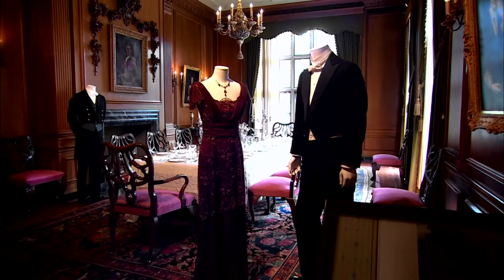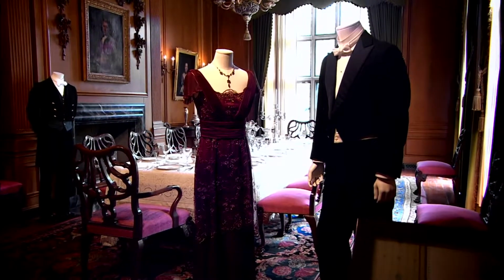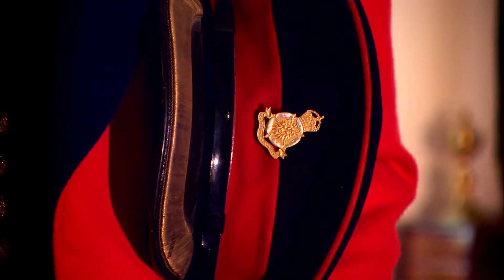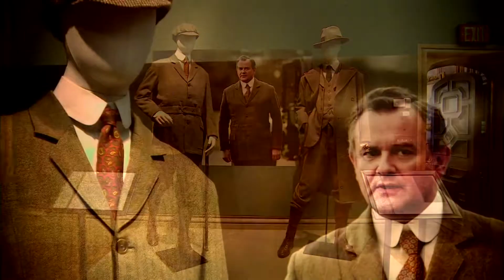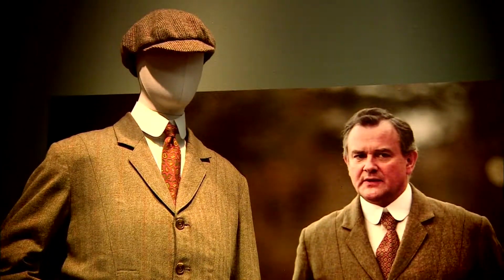We have very fine clothing worn by the men of the house, Matthew Crawley and the Earl of Grantham. White tie dinnerware. We also have military costumes. They were based on historical reference material. Also hunting outfits and outfits used for leisure, walking and hiking on the estate, and they're in fine country tweeds.